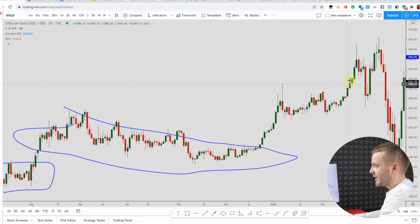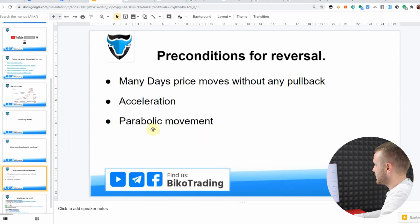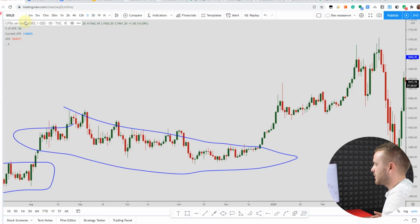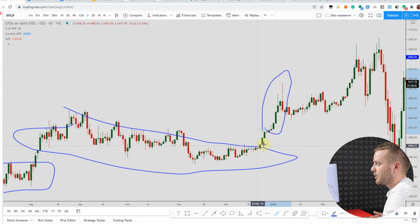A few days without any pullback, only in one direction, and bam. Also, as you can see on the chart, you can find another precondition, which is called acceleration and parabolic movement. When you trade, you should have all of them together. Because about parabolic movement, when you trade the market and you have such parabolic movement, what does it mean?